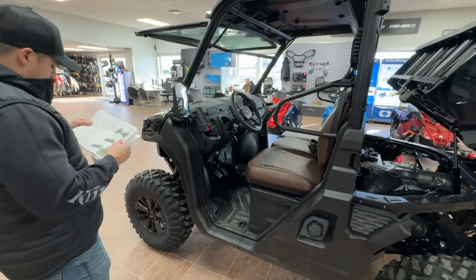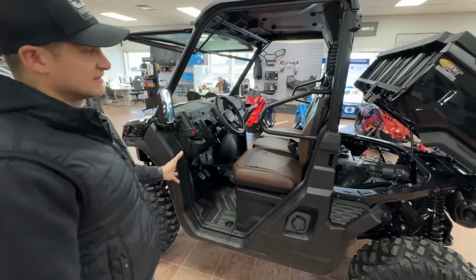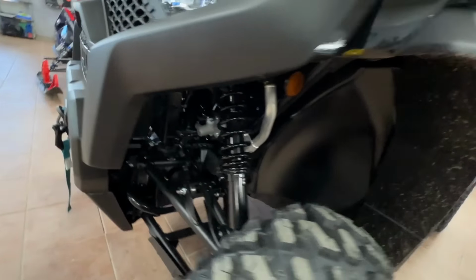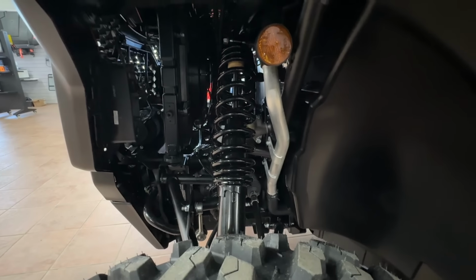What you would find, like you said, on the premium packages with the other manufacturers. At this price point, it actually surpasses them. Arched A-arms, so you actually get double A-arm independent front suspension, same in the rear. Your shocks are just oil shocks, and you also get preload adjustable.